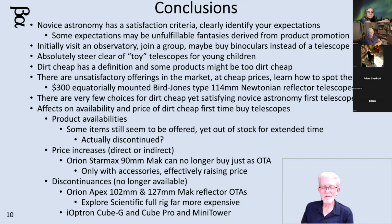Price increases, whether they're direct or indirect. The particular 90 millimeter Maksutov Cassegrain reflector that I was accustomed to recommending, that we used to buy just as an optical tube assembly with a couple of eyepieces and a diagonal and no tripod or tabletop mount, you could probably save $30 doing that. But they actually made the telescope $30 more expensive, and you can no longer buy it without the accessories. So by requiring you to buy a packaged deal, they've effectively raised the price by $30. Yeah, stinkers. And then you have companies that go, we don't need to be selling that stuff anymore.